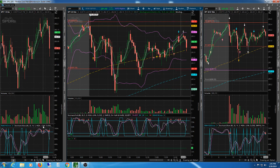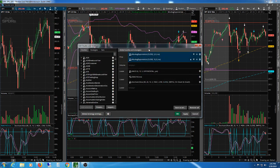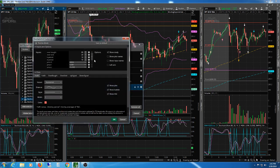And I changed this, and we're still not done. I must have never saved it when I opened it back up. It's still showing a slow stochastic. Change that to stochastic full, because I did change it. I was using the slow stochastics, and I changed that, but I never saved it. So when I opened up my thinkorswim the next time, it reverted back. 5, 3, and 2.